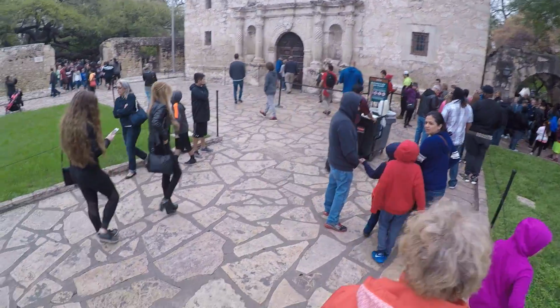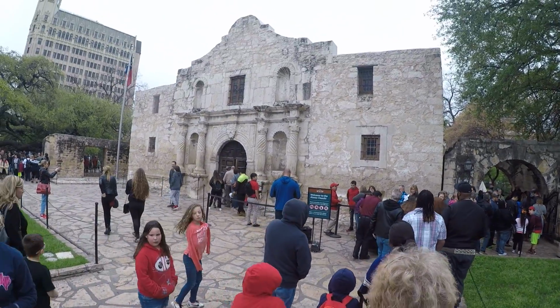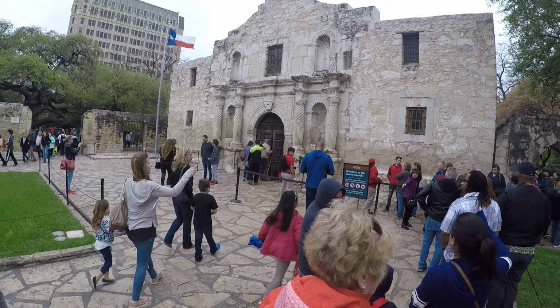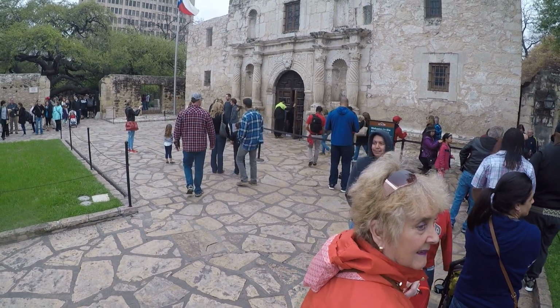There it is. There's the elephant. GoPro, take a picture.